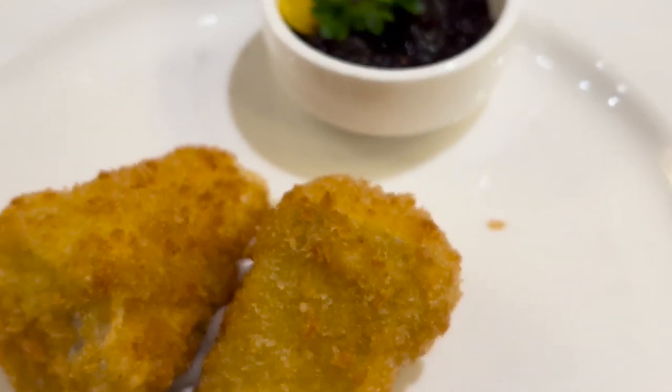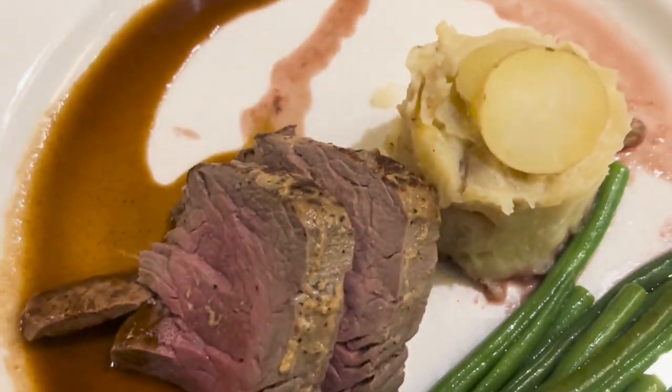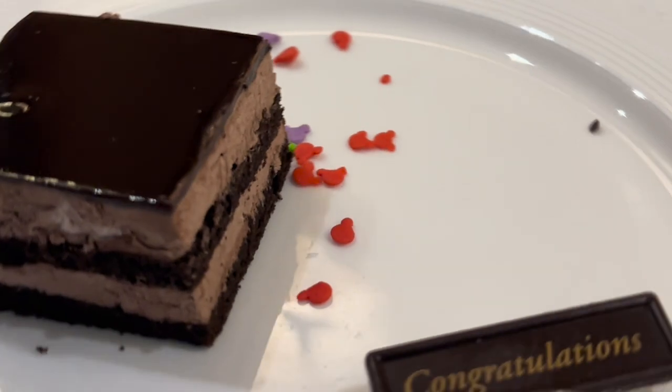Dinner was at Triton's tonight. We tried the brie, the filet, and then got a lot of desserts. This is the opera cake, the Grand Marnier souffle, which is the best. And then we also got a little celebration cake brought to us by our serving team.